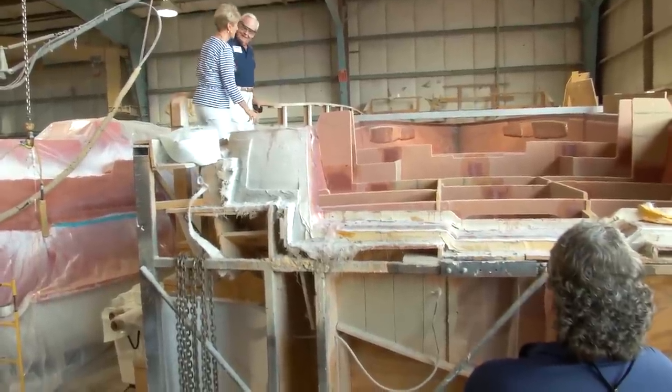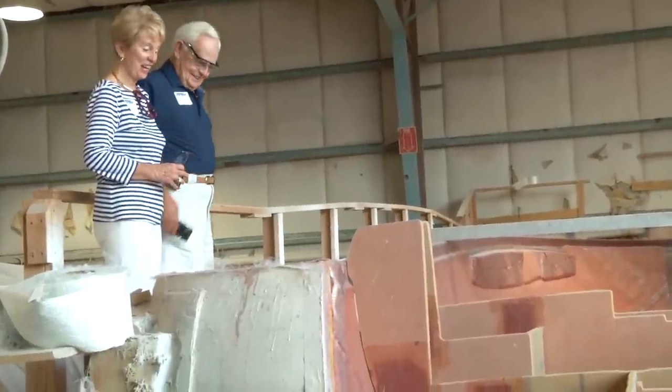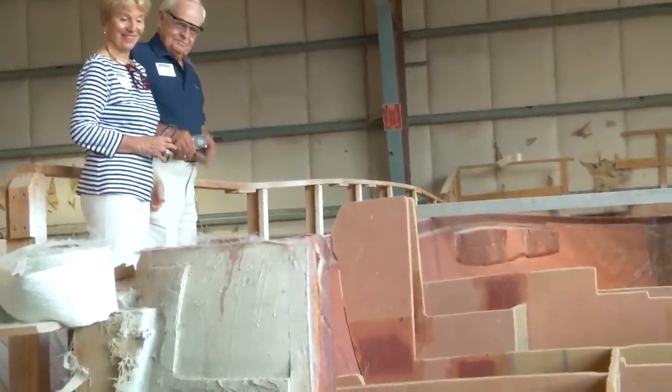Well, we've been dreaming of and seeing a little bit of progression for the last 2.5 years, but today was certainly the closest to being finished that we have seen, and it's very exciting. Love them. They do a phenomenal job of putting everything in place. When you get done, it is your custom boat.